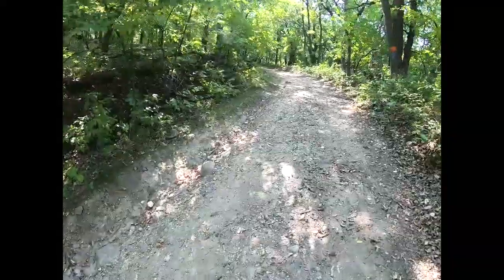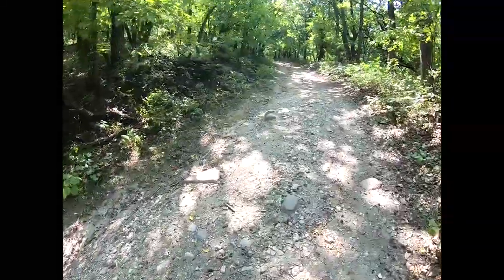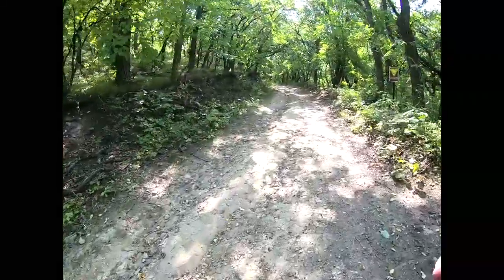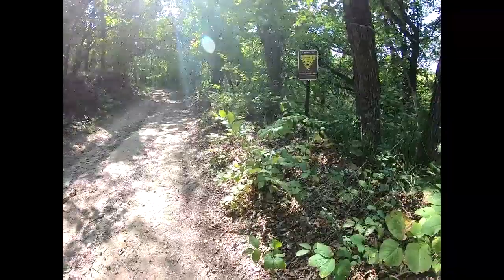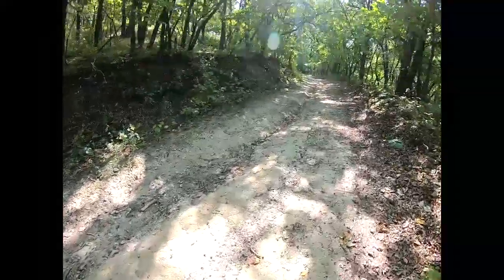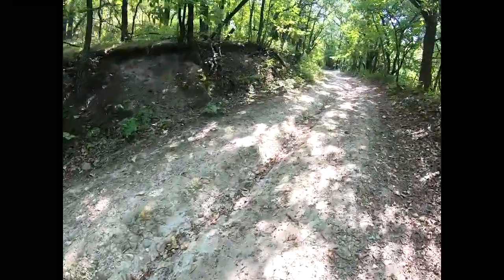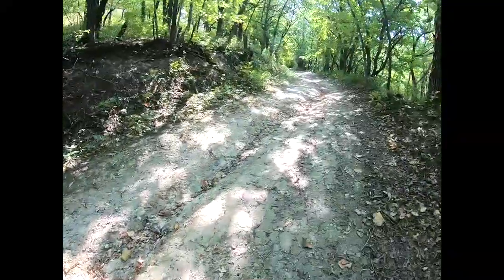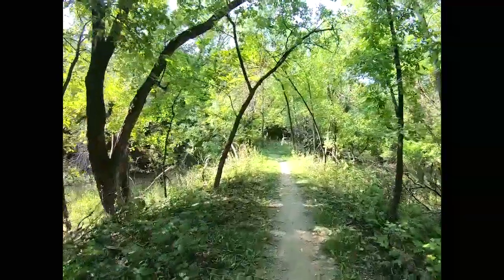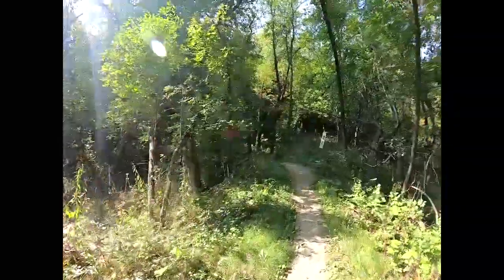There is quite a bit of up and down here, it looks like, though. There we go. The sign says that it's a multi-use trail. Balance yourself when approaching others. All right, I'm gonna keep on cruising here for a bit. All right, we just crossed over onto the trailhead here that is distinctly for the waterfall, and it does say Waterfall Trail, so that is good.